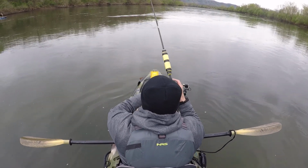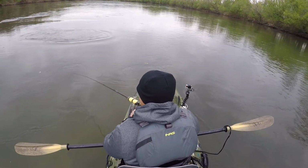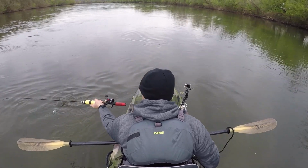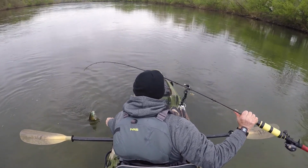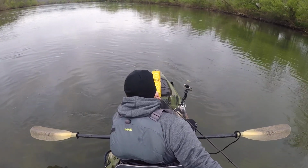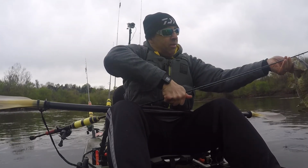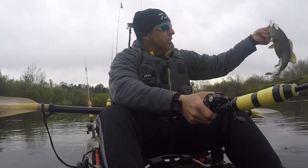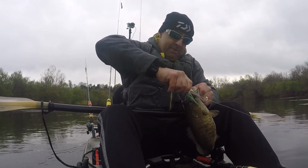There he goes. Oh, got one. Spinnerbait. Hooked up good. Come here, buddy. You get him a little bit closer. Got him. There we go. Hey, about the same size lengthwise. Boy, looks like he swallowed a baseball. He's marked up pretty, though. Thick.